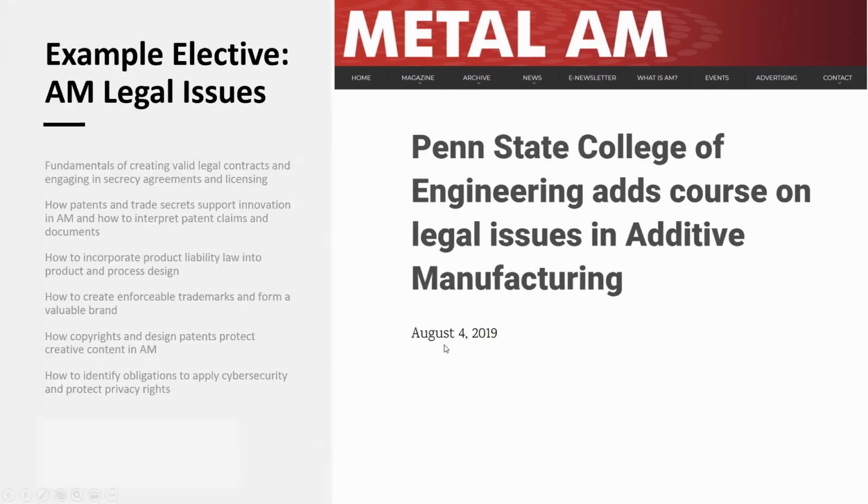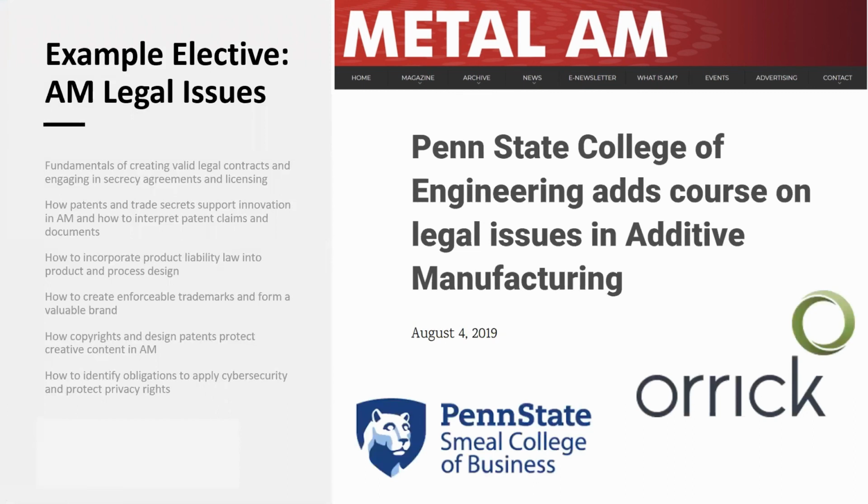Speaking of other electives, I mentioned briefly our new course on legal issues of additive. This is a combination of business law and additive manufacturing. My colleague Dan Cahoy at Penn State, and Chris Higgins from Orrick, whom we've hired as an affiliate instructor, combine to offer this course in the summers. Chris co-founded the 3D printing legal group there. I think the course is unique and one of its kind. Students learn how to create contracts and use IP and secrecy agreements to protect their ideas and innovations, particularly in the 3D printing space.